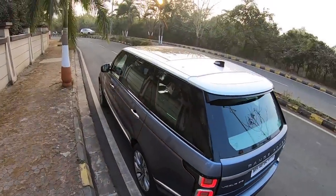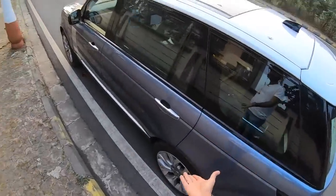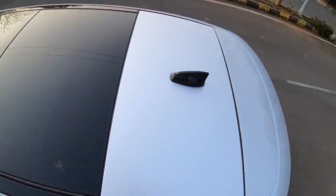And I need to show you the roof. You can see the roof. Well, I have to tiptoe to show it to you because the car is so tall, and right now the ride height has been decreased all the way. Let's quickly get over here. My goodness, it is such a tough task. Look at the roof. Look at the shark fin antenna. I think it's time to get inside and start driving.